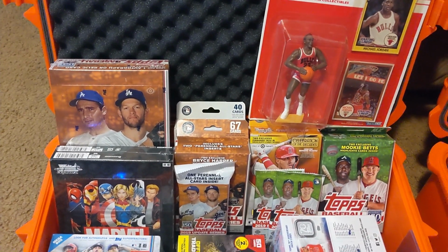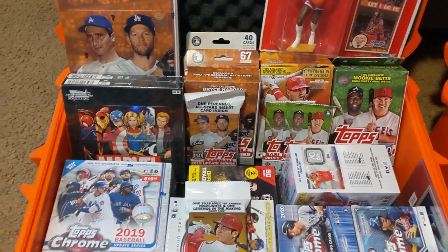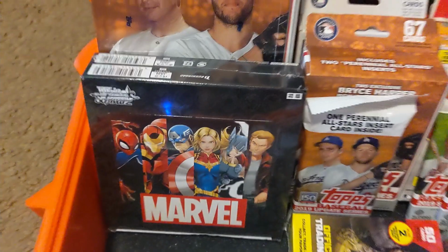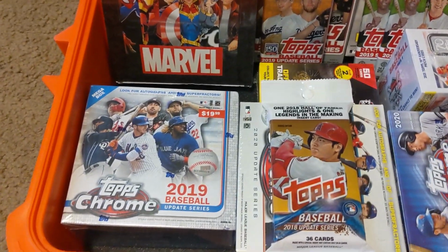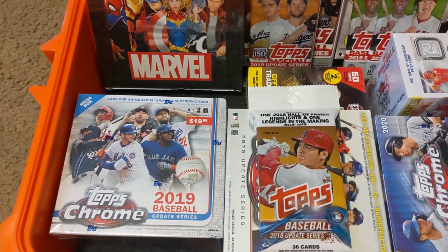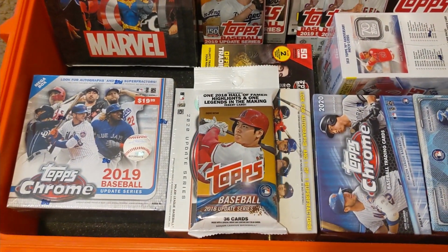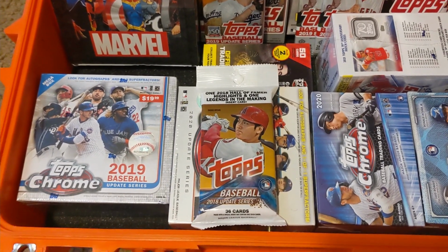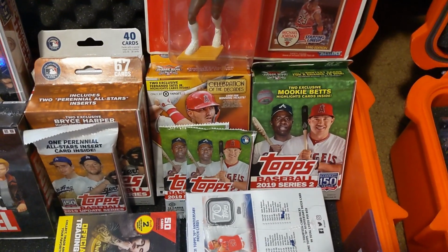2019 Topps Hobby Box, Topps Update Hobby Box. I got Tatises and Vladimirs and Lonzos, and I've got this Weiss Schwarz Marvel box, sealed hobby box. We've got a Topps Chrome Update from 2019, a 2018 hanger pack of Topps Update. Some pretty sweet stuff. 2019 Topps Series 2.